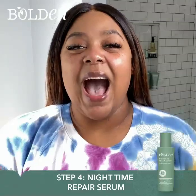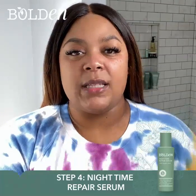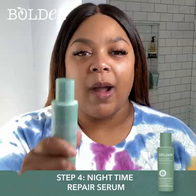I'm going to show you how I like to use Bolden's Nighttime Repair Serum. I love using this serum after I've cleansed my face and tone. I'll go right into this.